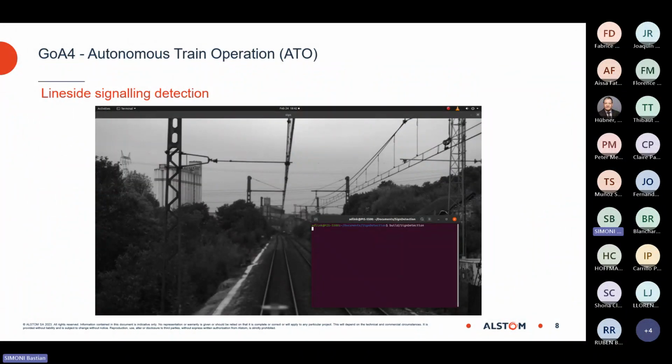Last but not least, ATO. We spoke about ATO over ETCS. So automated driving that works obviously only on the European signaling system ETCS. The little problem is that ETCS takes time to be rolled out, especially trackside. And then you cannot have automated driving on lines that are not yet equipped with ETCS. So this is a huge problem.